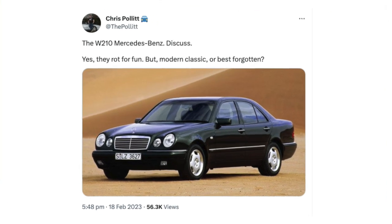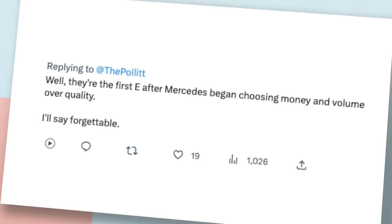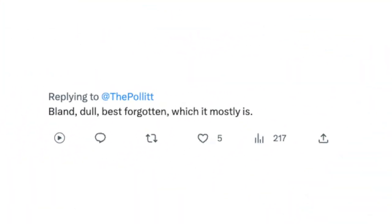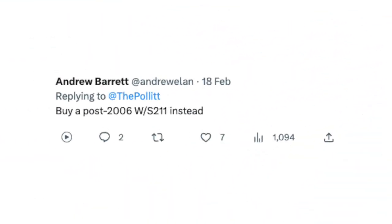But what project am I picking up? Well, last week on Twitter, I asked what people thought of the W210 Mercedes-Benz E-Class. And as you can see from these tweets, the response was less than optimistic. Seems people don't like them. So naturally, I've bought one. I found it on eBay.